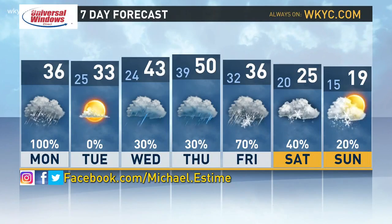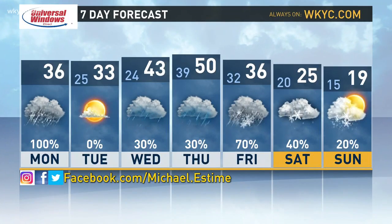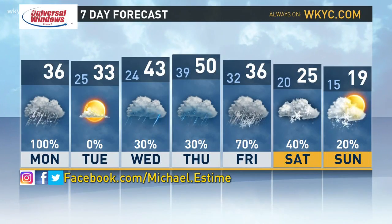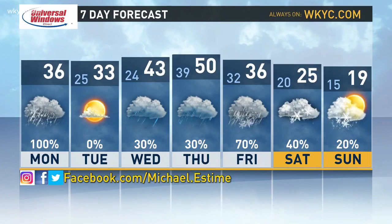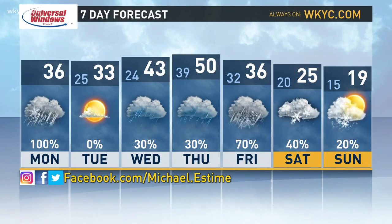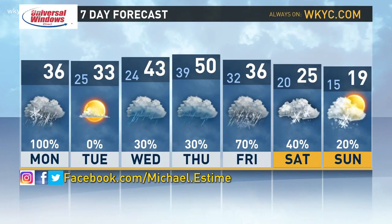We are hovering right around freezing, if not just above today. Tomorrow looks fairly decent for all of you that got to get out and about. Wednesday, Thursday, we jump into the 40s and 50s. And then, John, Alina, there is a chance that on Friday, we'll see another wintry mix before a transition to all snow on Saturday. So up, down, and all around here, guys, in the temperature department.